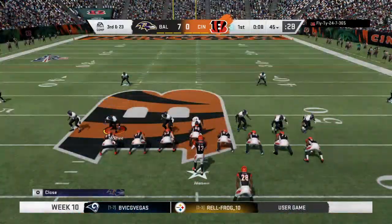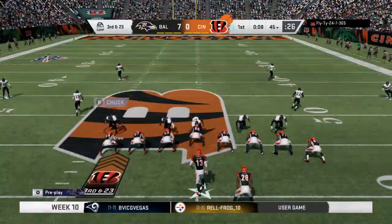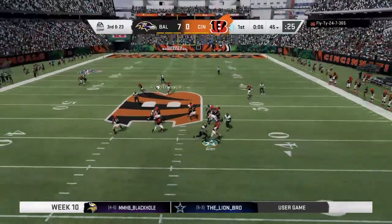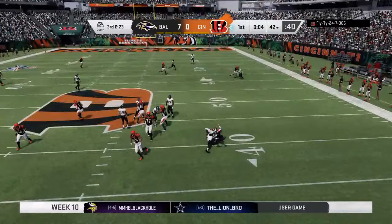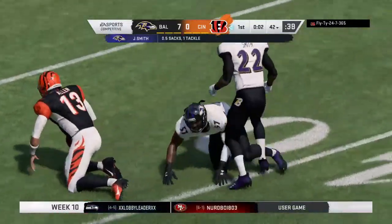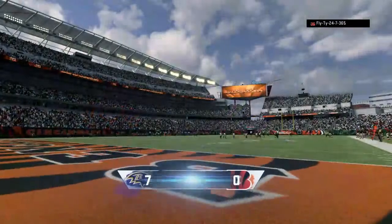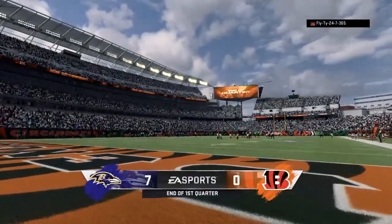An incomplete pass on that last play, and that means they'll need to come up with something here on third down. Play action. Now it's Allen. Under pressure, and he'll go down. They'll sack him on what ought to be the final play of this first quarter. From the corner, Jimmy Smith blitzes for the sack.